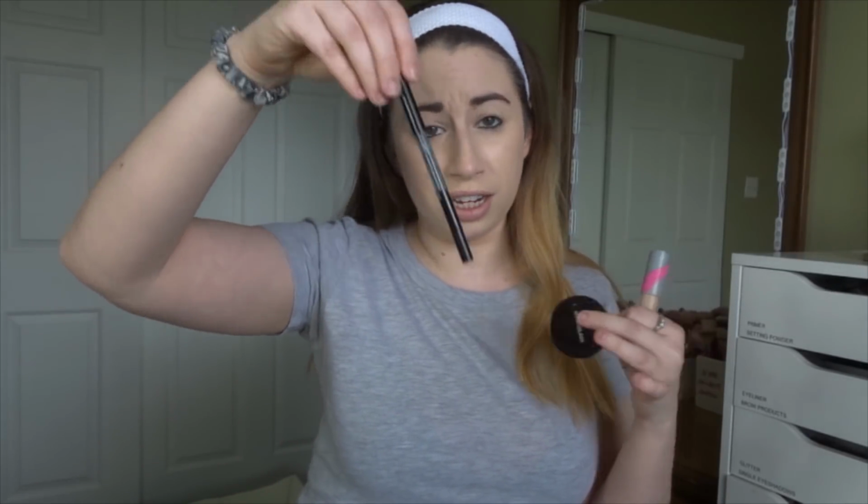So what I'm going to do is I'm going to conceal, powder, spray, and then I have an eyeshadow palette for us to try out. Okay, so I used the First Aid Beauty Hello Fab Concealer. I powdered with the Hourglass Loose Powder. I used a Bare Minerals Around the Clock eyeliner, and I set everything with the Catrice spray. Now let's see how we look.